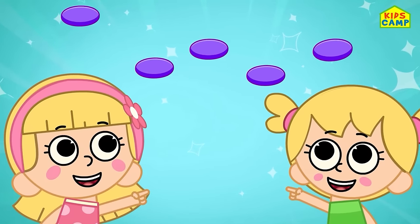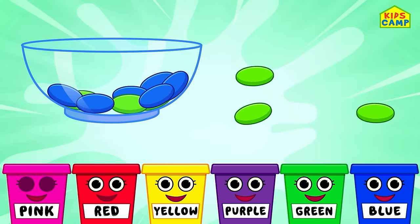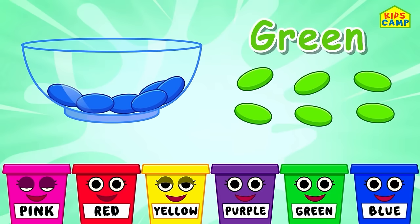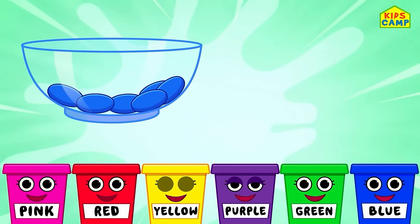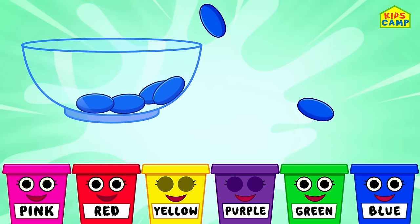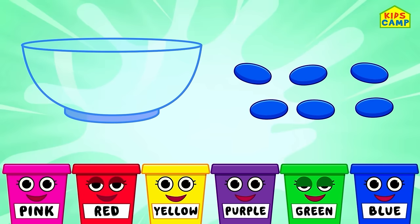Great job, friends! Wonderful! We all love jelly beans, don't we? Next is green. Let's sort all the green jelly beans. Yummy! Into the bucket! Wonderful! Yummy! And the last one is blue. That's right! We have only the blue jelly beans remaining! That's right! Into the blue bucket!